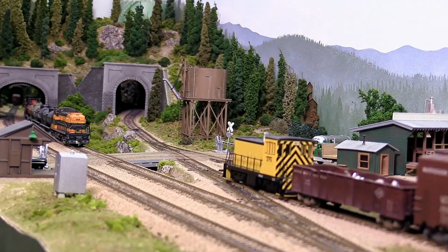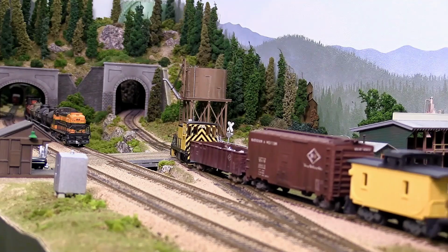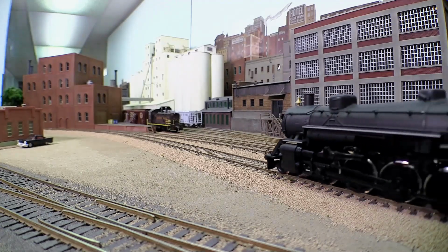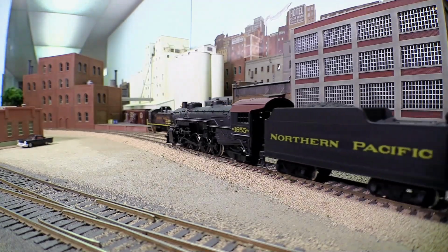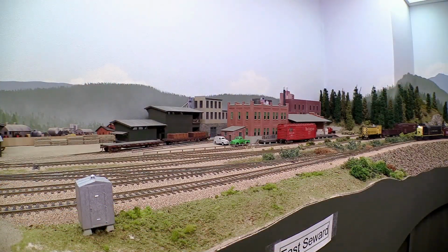The Pacific Shores Railroad is also in HO scale and is based in the Pacific Northwest. A Northern Pacific through train headed by number 910, an RS-11, flies through East Seward.